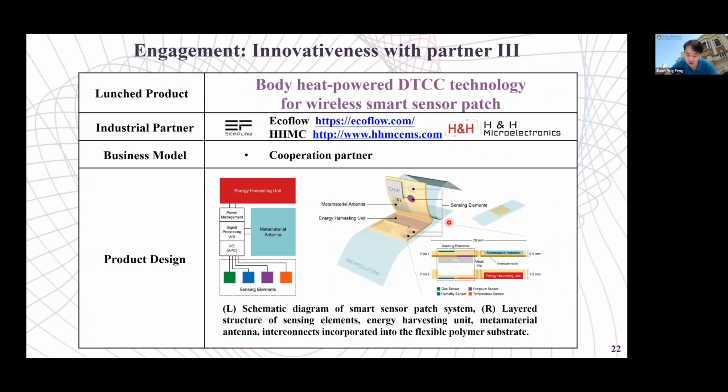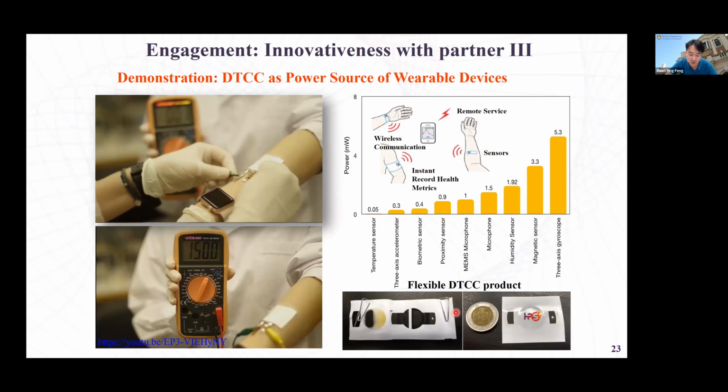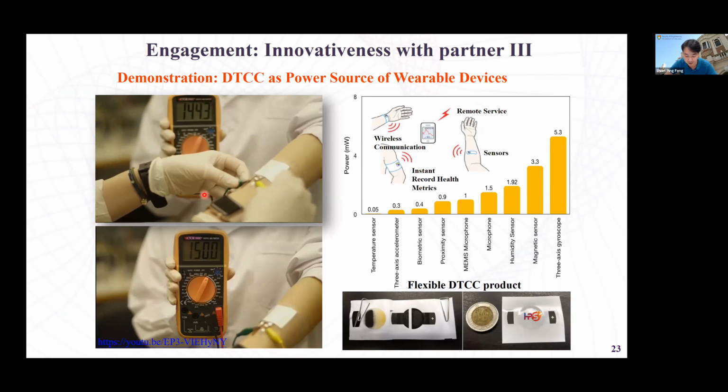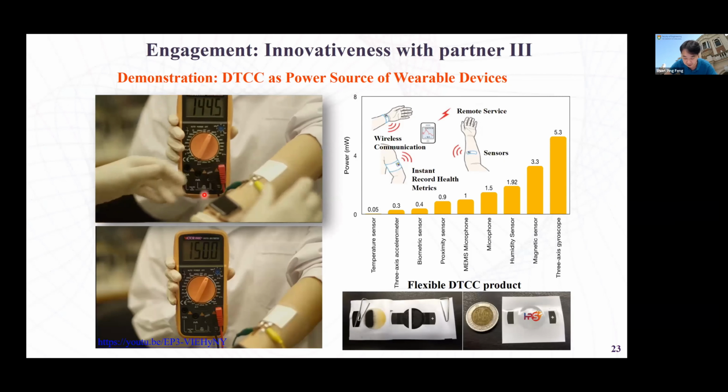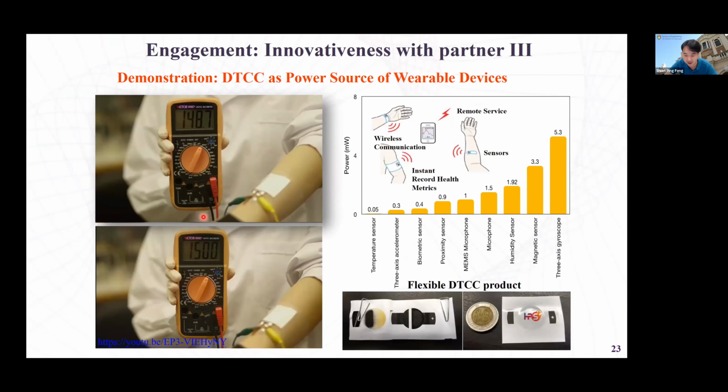The third company is in Shenzhen. We are thinking to harvest human body heat to power sensors by using our new DTCC system and new materials. This is the preliminary electronic design. This is our lab demo. As you can see, the new type of DTCC can generate voltage from human skin at about 32, 33 degrees C, and that is enough to power some low power consumption sensors. And this is our prototype of flexible DTCC.